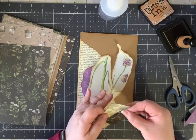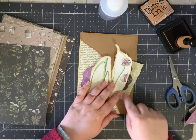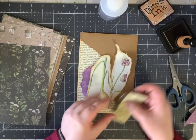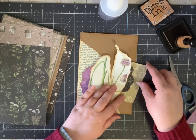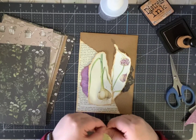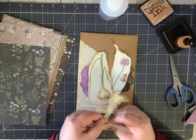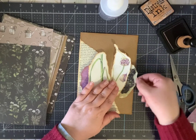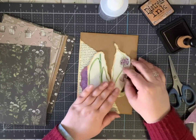Just need to check visually if I like the green. Yeah, I like the lighter on the outside, I think. Yeah, we'll go with the light green on the outside. Make sure I didn't cut that too small or tear that too small. Yeah, I think that would be good.